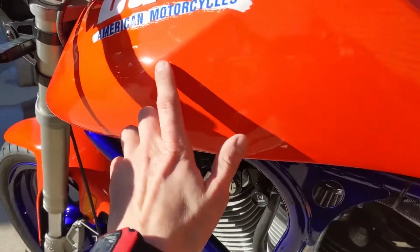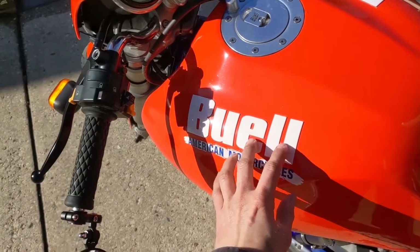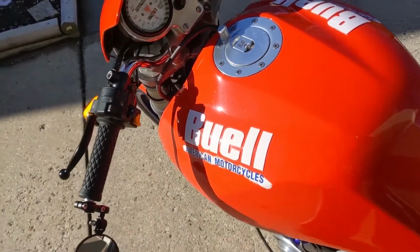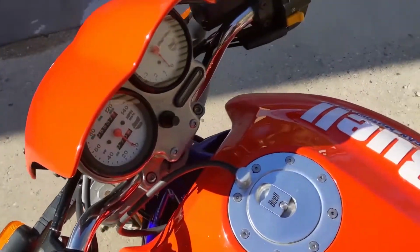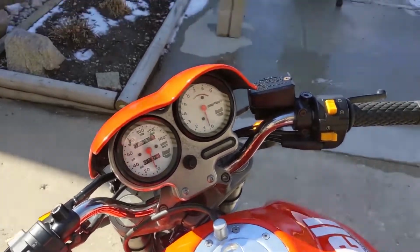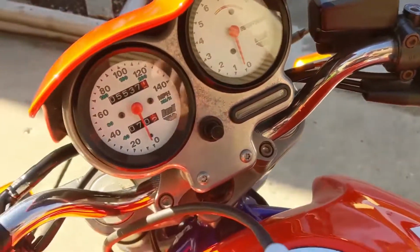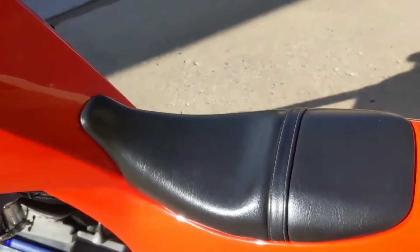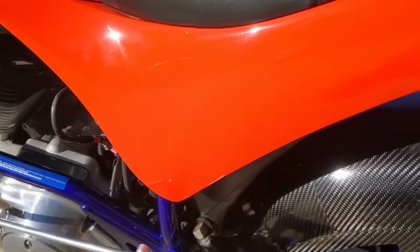A couple little chips here and there. The factory stickers are known for bubbling up, so those have been replaced with some later stickers to get rid of that bubbling up. I do have the stock mirrors, and you can see that these controls are all in really nice shape. All the lights work, blinkers work. Seat's in great shape. Tail's awesome.